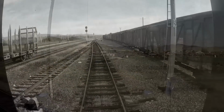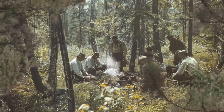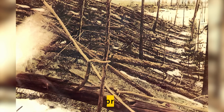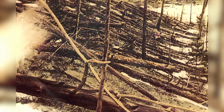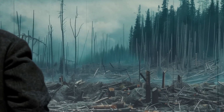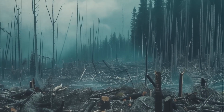But Kulik and his team didn't give up. They traveled to the region, following first the Angara River and then the Tunguska River. Then, on April 13, 1927, the researchers discovered a huge area littered with rotting logs. Some extremely powerful force must have flattened them. Shockingly, only at the epicenter of the blast, in the forest of Tunguska, some charred trees were still standing.